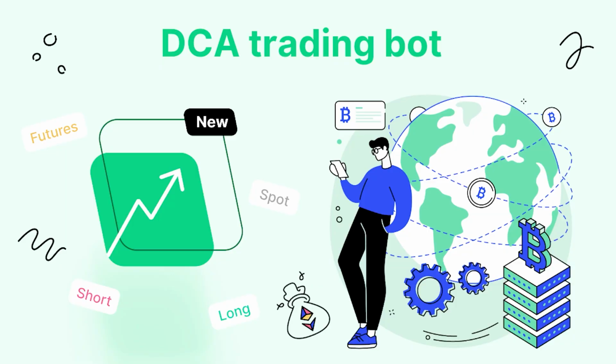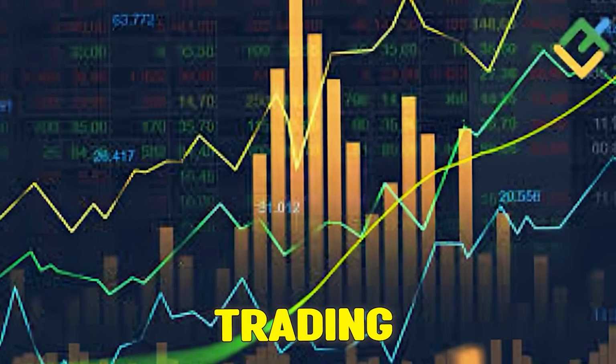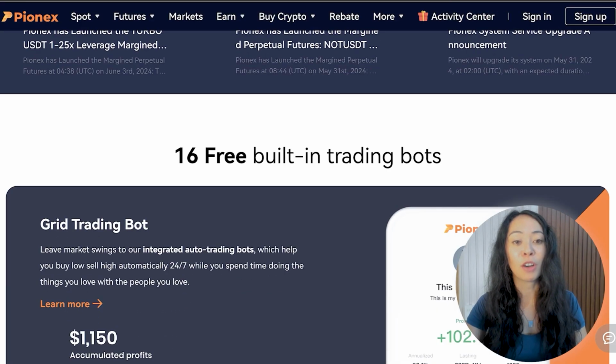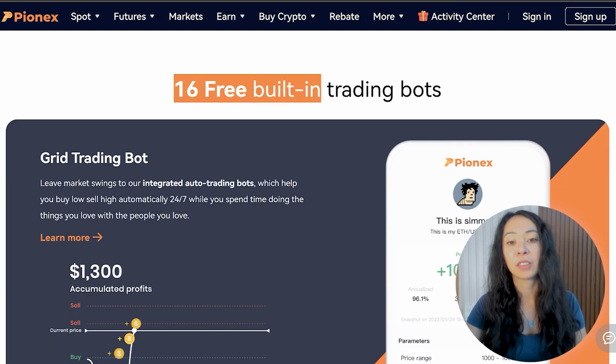More on that later. Most exchanges I have seen have a pretty bad DCA bot setup, or bots in general, but Pionex is designed for bots mainly. Of course, you can do normal trading here as well, but Pionex really has a focus on trading bots, and they are offering 16 built-in trading bots.